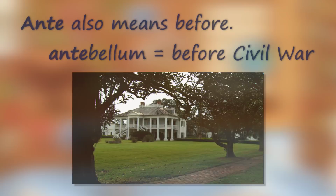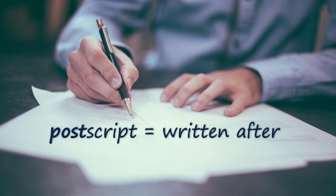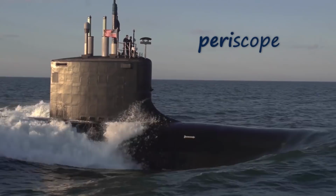Post means after, like postscript, PS, means what you write after the main part of your letter. Peri means around. Periscope is something you use to look around. The perimeter is a line you can draw around the border.